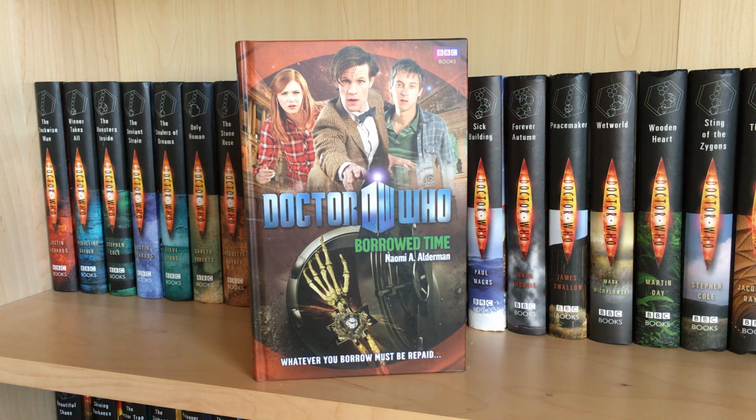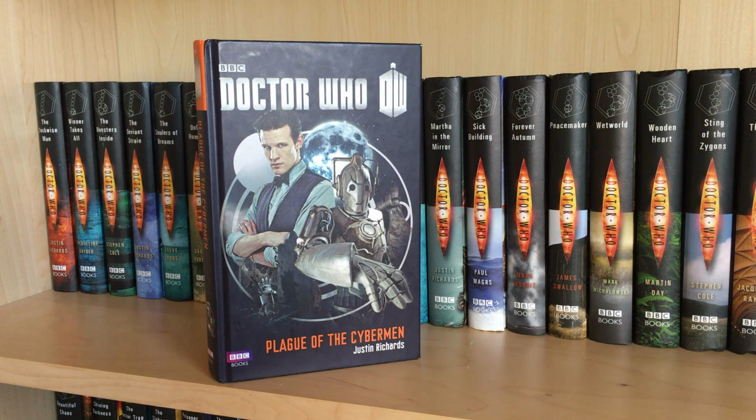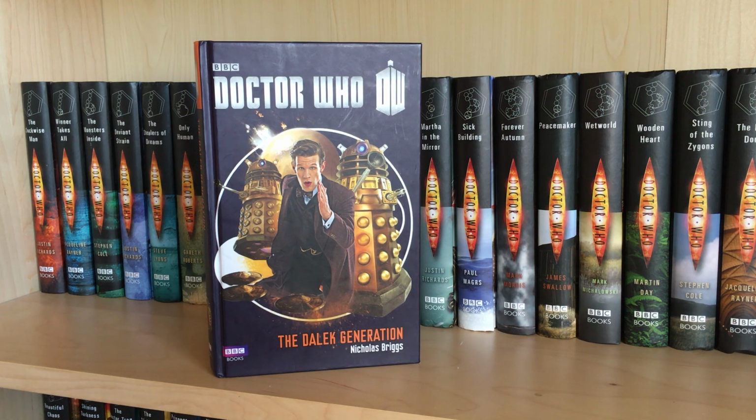I'm now noticing that this run had very colourful, vibrant covers. Nice. That changed starting with the Eleven and Clara era of books, though, in which we got Shroud of Sorrow. I mean, I call it an era, but it's actually just one book. The other 2 books in this wave were solo Doctor ones, with Plague of the Cybermen and the Dalek Generation. Dalek Generation is a fantastic Dalek story, which I guess makes sense as it's written by Nick Briggs. And who else alive knows the Daleks better than Nick Briggs?